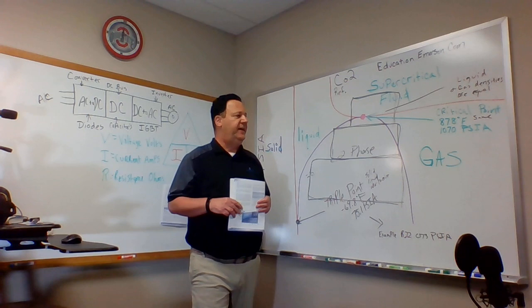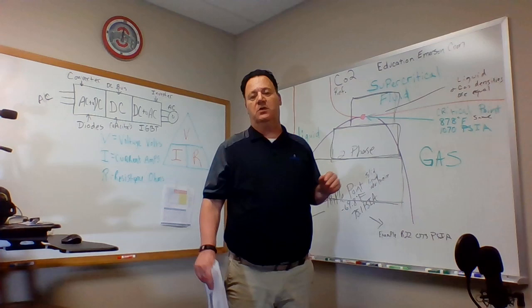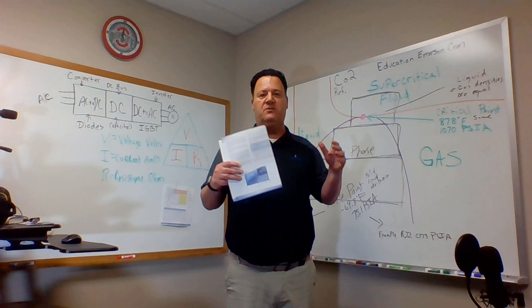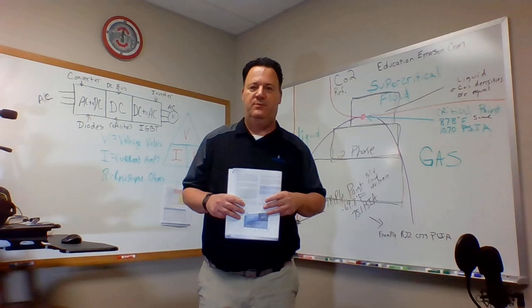To put that in comparison, R22's critical point is 202, or somewhere thereabouts, 202 degrees Fahrenheit. So we don't talk about the critical point on R22 because we never see 202 degrees Fahrenheit outside on planet Earth, but we will see 87.8. So it's a very low critical point.